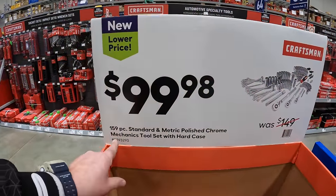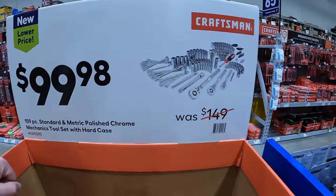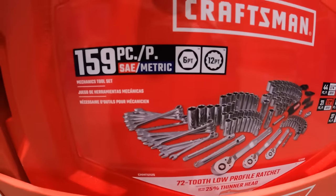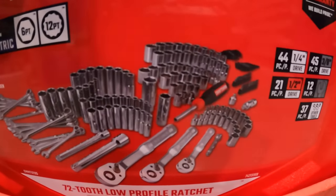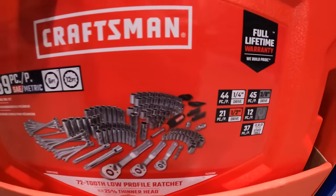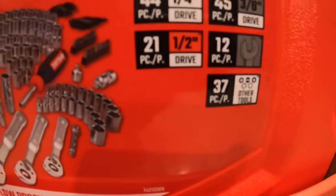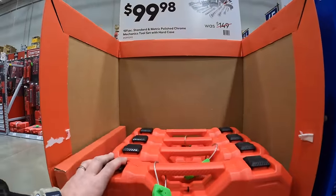$99.98 for the 159-piece standard metric polished chrome mechanics tool set with a hard case. Now this is a big box, big hard case. Comes with 6-point and 12-point sockets. Some wrenches in there, a screwdriver with a quarter inch bit holder, quarter inch, half inch, and 3/8, 12 wrenches, and the 37 pieces of other tools. So, like I said, $99.98 for that.